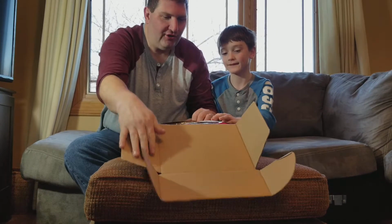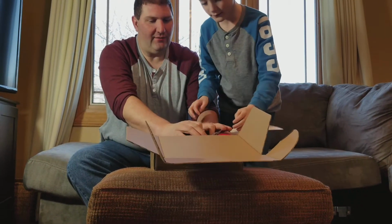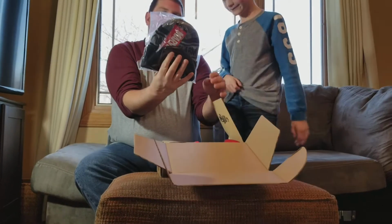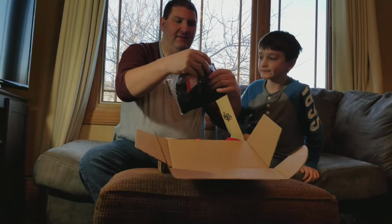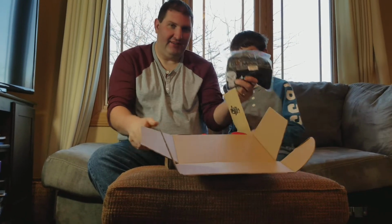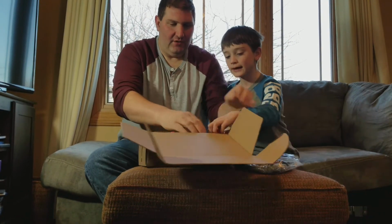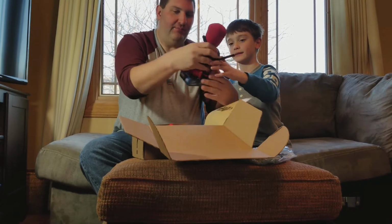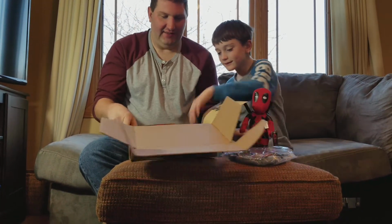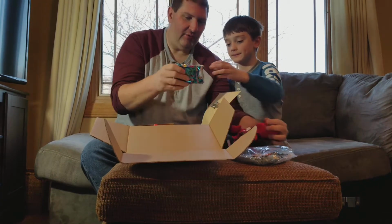Okay. So, let's see what goodies are in here. Oh, wait. All Kool-Aid. One Man Army. The Punisher stocking hat. That's pretty cool, isn't it? Mm-hmm. See that? Oh, a Deadpool plush. Cool. Very nice. Ooh, what do we get here?